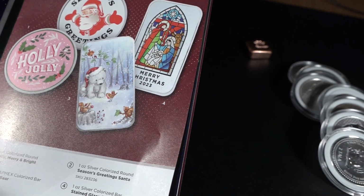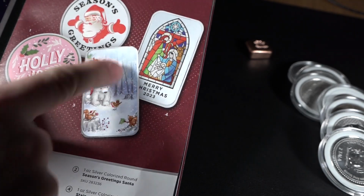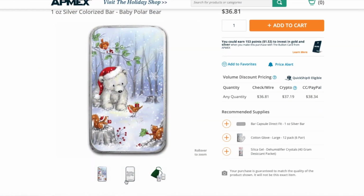Here we have a $36.81 colorized bar. That's a bear, and it looks like we've got a robin and some squirrels and things like that. Pretty straightforward.